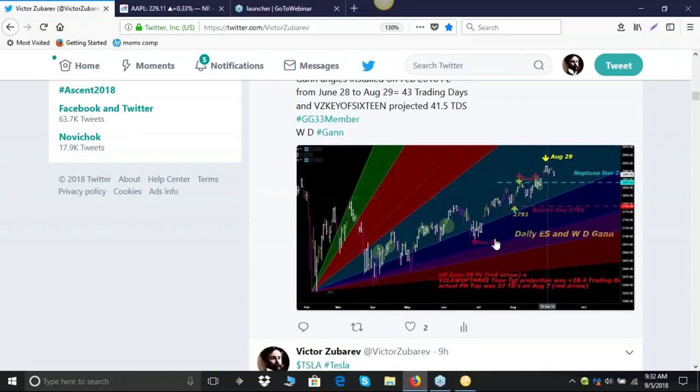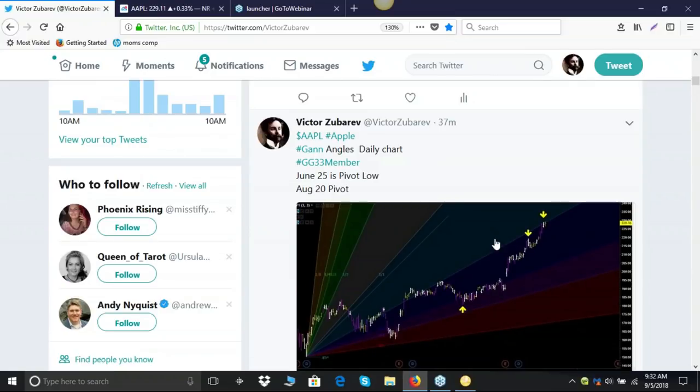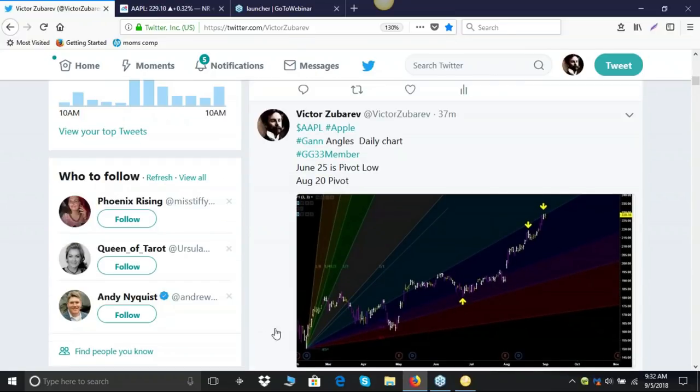So let's go next. The next chart is Apple. The Apple chart. There's a June 25 pivot low, which I used because that's a major low here. You can't see the rest of the left-hand side, but this is a major low. Okay. And I installed the angles one by one, and this is a little off. This should come down to here, so I can fix that.